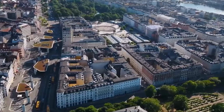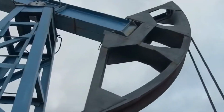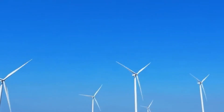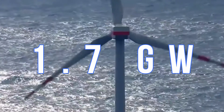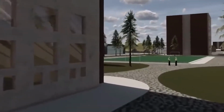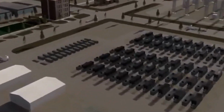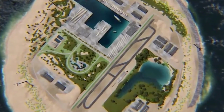The Danish government also has plans for a second energy hub of 2 gigawatts to be established on the island of Bornholm in the Baltic Sea. The nation's total installed offshore wind capacity at this point amounts to 1.7 gigawatts. The 120,000 square meter artificial island will rise 80 kilometers off the western coast in the North Sea and will host key infrastructure needed for a planned expansion of Denmark's offshore wind farms.